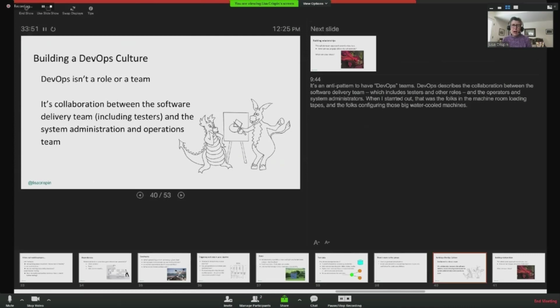So DevOps, what we often hear, and I use that term myself, I'll say somebody's working in DevOps, but often people will have DevOps specialists that help the rest of the team learn the skills they need to participate in that and to do DevOps activities. But it's really a culture, and as you all mentioned earlier, it's a collaboration with everybody on the team.